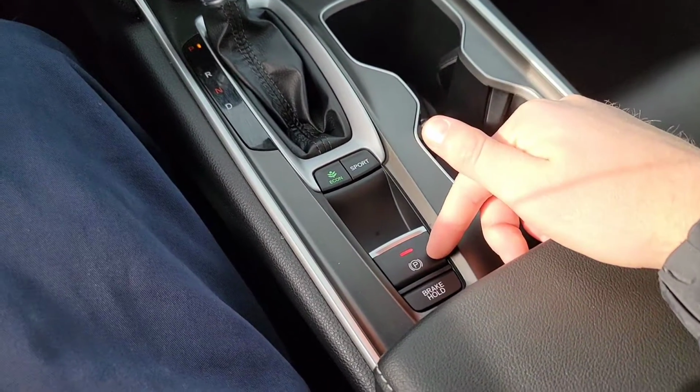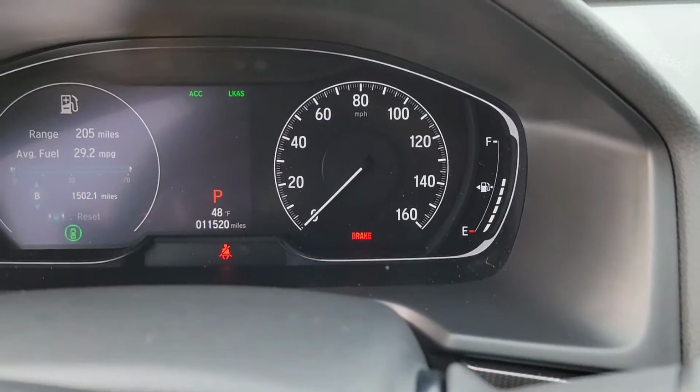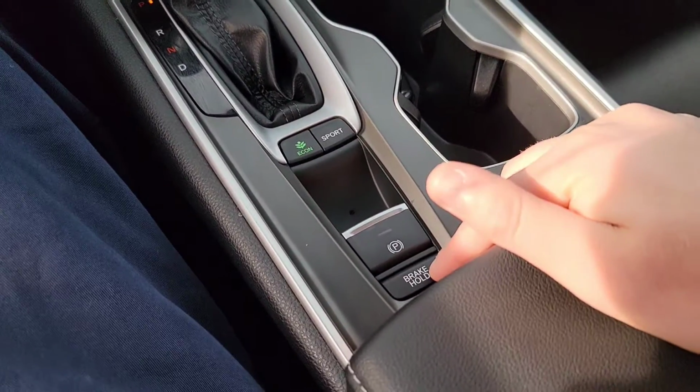You can have electrical park brake. Simply just pull that right up. You can see it's on by the little red light. Then you also got a little red brake right down there. Now to deactivate that, you just put your foot down on the brake and push that right in, and then it deactivates. You have a hold brake button right here.